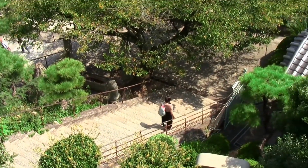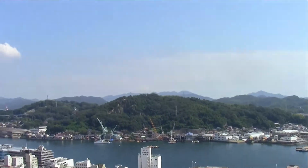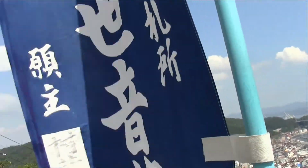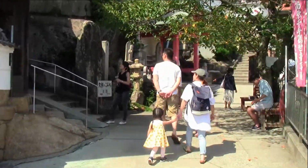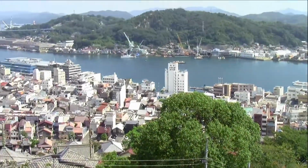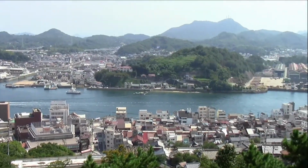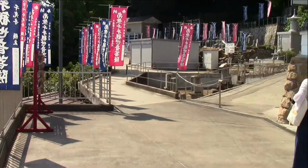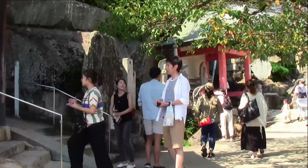Down we go. Jinjas and temples all the way. The one we just climbed was super fun, up to the rock. I lost everybody. They're gone. I better go find them. So cool. It's a hot, humid day again, though. Hot and humid.